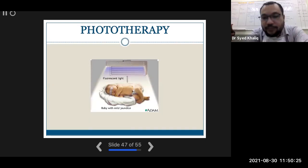Okay, so kita ada banyak jenis lampu. Dalam gambar ni we use the fluorescent light. Zaman-zaman dulu semua kita guna fluorescent light, lampu Kalimantan. So the problem with fluorescent light ni adalah it produces heat, panas. So that's why babies sometimes dia burn, dia dehydrated, hyperthermia, fever, tachycardia, so on and so forth. And it uses lots of energy as well, lots of electricity.